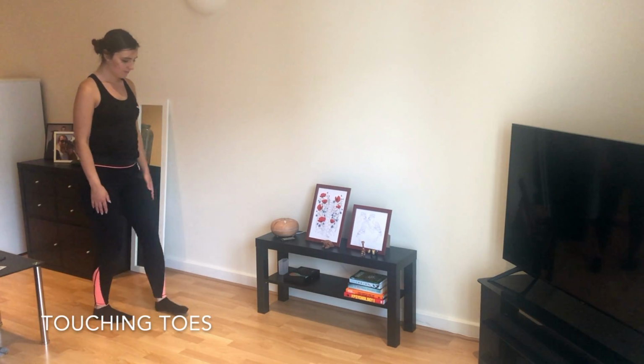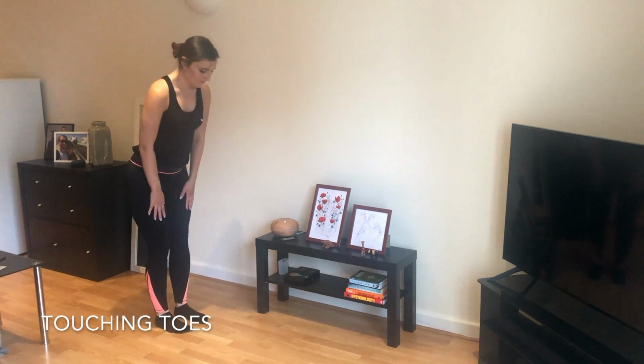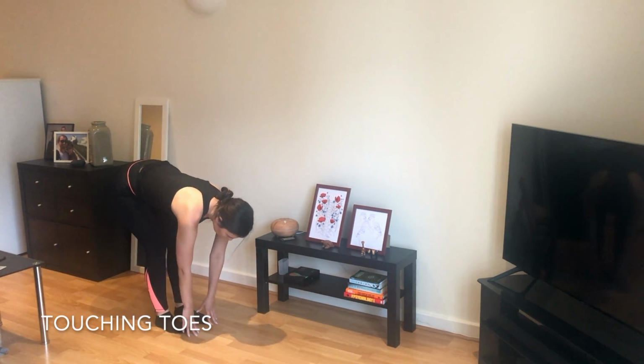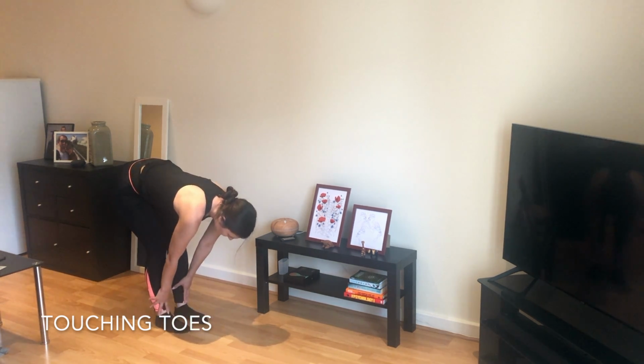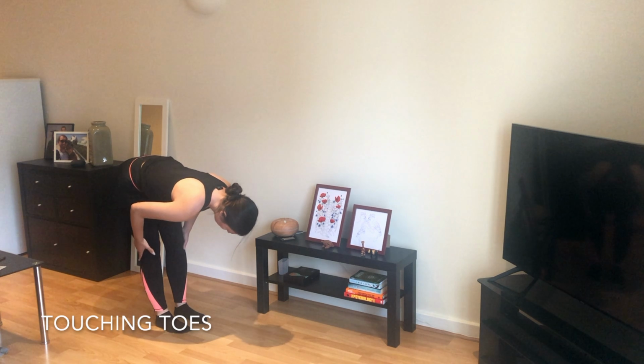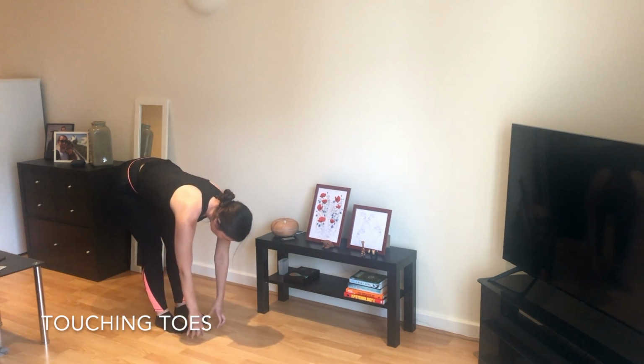So in this video you can see that I can touch the floor quite happily, even though I have got mostly all of my spine fused. So a lot of people with spinal fusion can't do this.